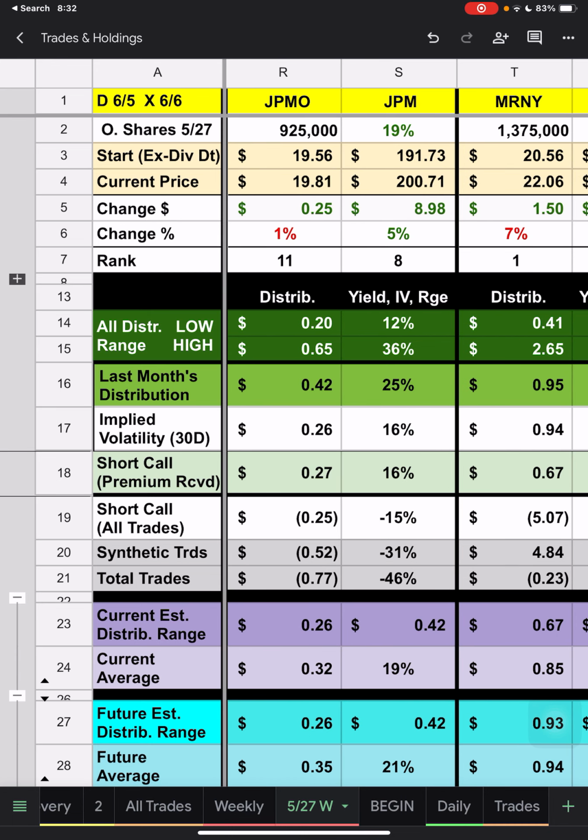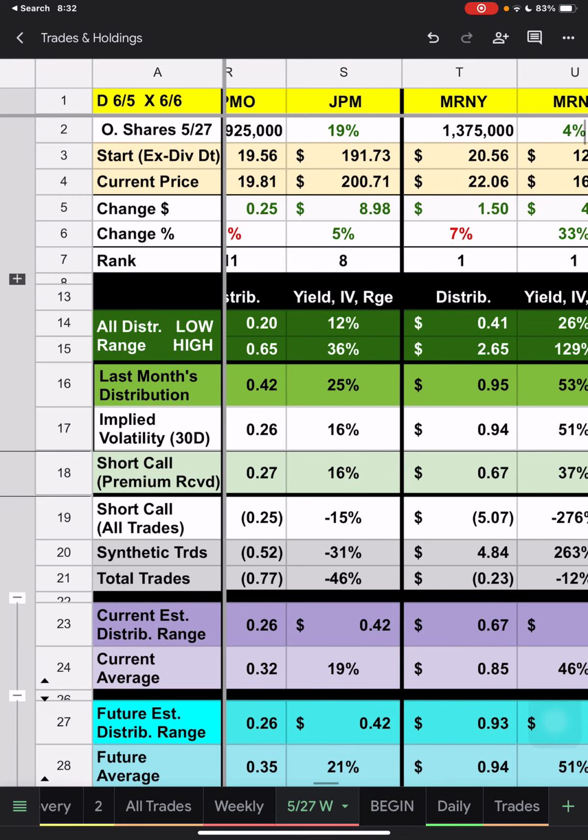JPMO, outstanding shares have increased 19% to 925,000. JPMO has only increased by 1%, while JPM has increased by 5%. Historical distribution range is 20 to 65 cents. Last month's distribution was 42 cents. Based on implied volatility, this month's distribution would be 26 cents. Based on the short call premium received, the estimate is 27 cents. So our future estimate range is 26 to 42 cents, with an average of 35 cents.